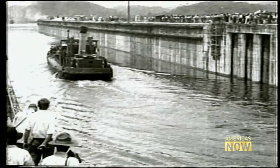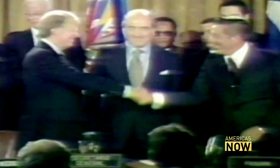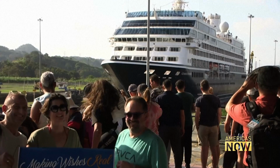Despite Panamanians' demands to control the canal, the US administered it for more than 6 decades. In 1977, the two sides agreed that Panama would take control, and that happened at the end of the millennium. More than 900,000 ships have passed through the canal, which has since become a tourist site.